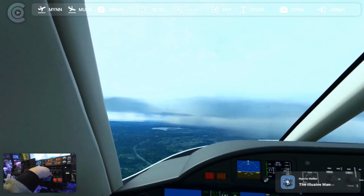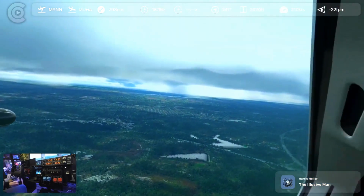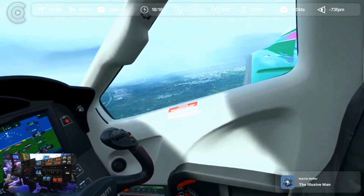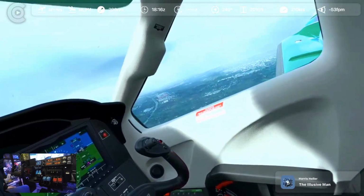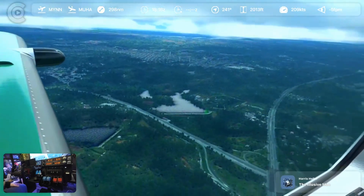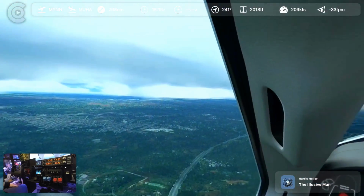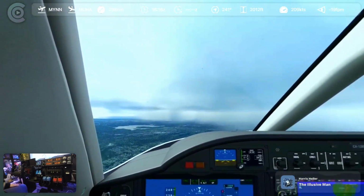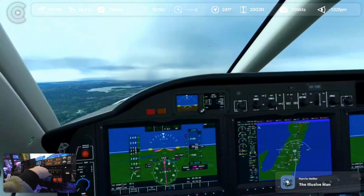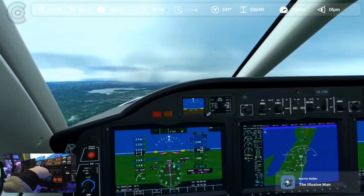So at the moment, things are looking okay. That looks like city over there on that side. Oh yeah, there's some pretty big highways right below us here. Okay, I've got the runway in sight at this point. We look like we're below the glide slope, which is good, because we should be able to capture it at some point soon here.